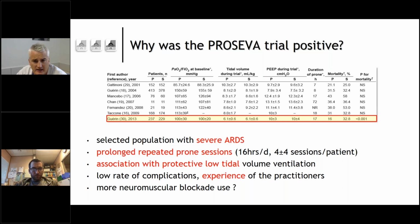And if you compare the PROSEVA trial with other trials on prone positioning, to think about why it was positive, we can say, first of all, that it concerned a selected population with only severe ARDS. So this is probably the first key message. They used prolonged repeated prone positioning sessions, so it was 16 hours, and when you compare it to the previous trials in the field, it was clearly a longer session. It was associated with protective low tidal volume ventilation, and also it was used in experienced teams, which explained at the end the low rate of complications.